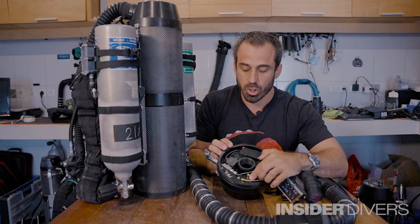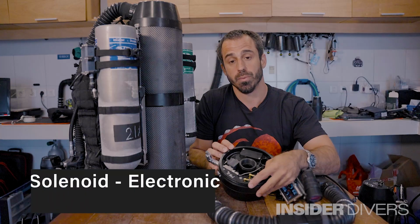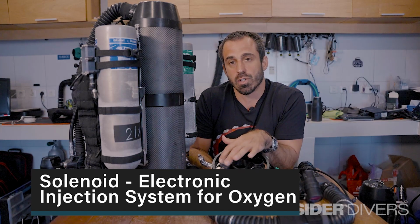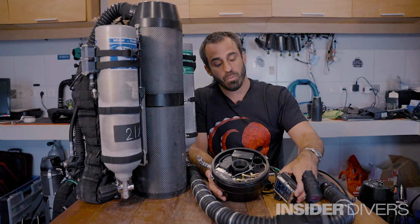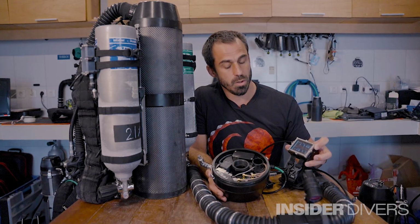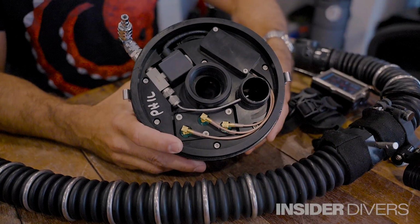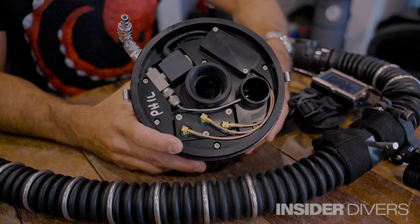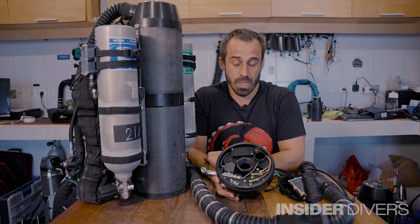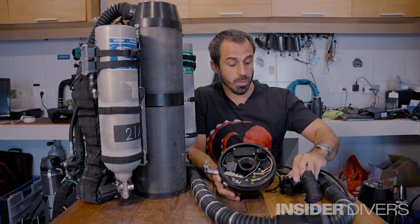Then, just to my right of that, we have a mechanism here that's called a solenoid. Not all rebreathers have these. This is an electronic injection system for oxygen. So if I tell my little computer here that, okay, I want to go diving, you're going to start hearing a little clicking noise. There we go. I think if I put it close to the mic, you can hear it. That clicking noise is the solenoid trying to inject oxygen into the machine. Now, I don't have it connected to a tank, so it's not sending any gas through. So I'm going to turn that function back off.